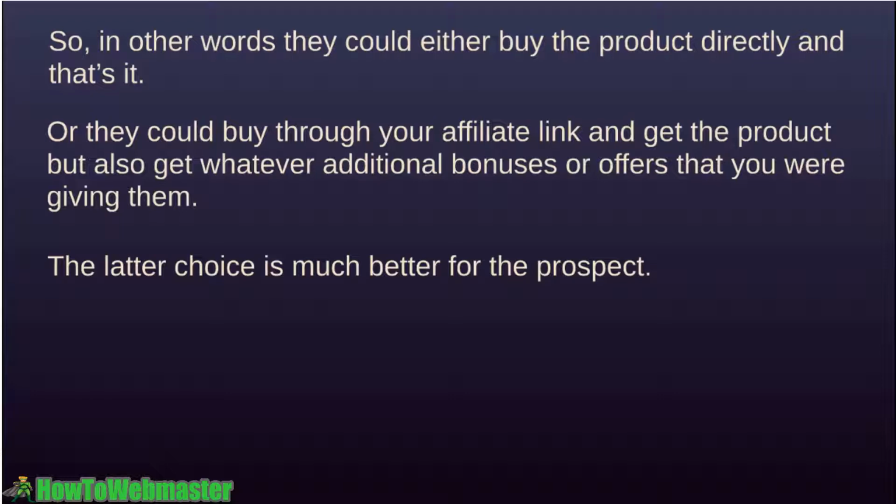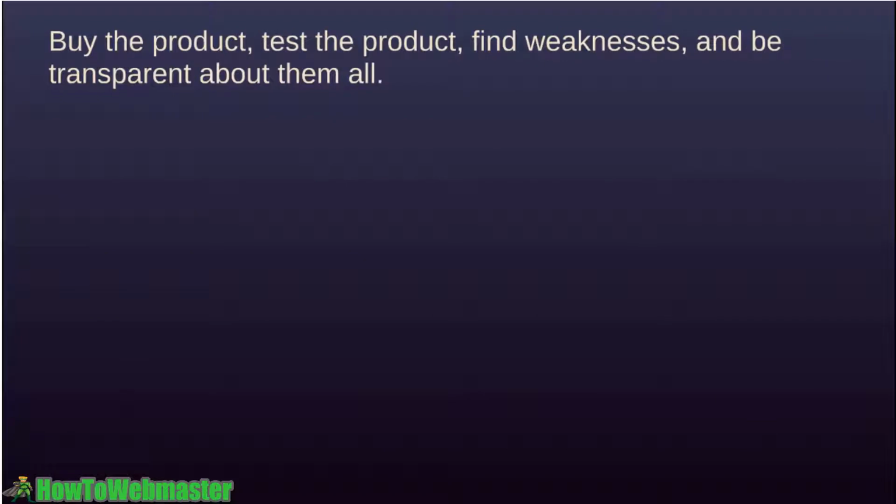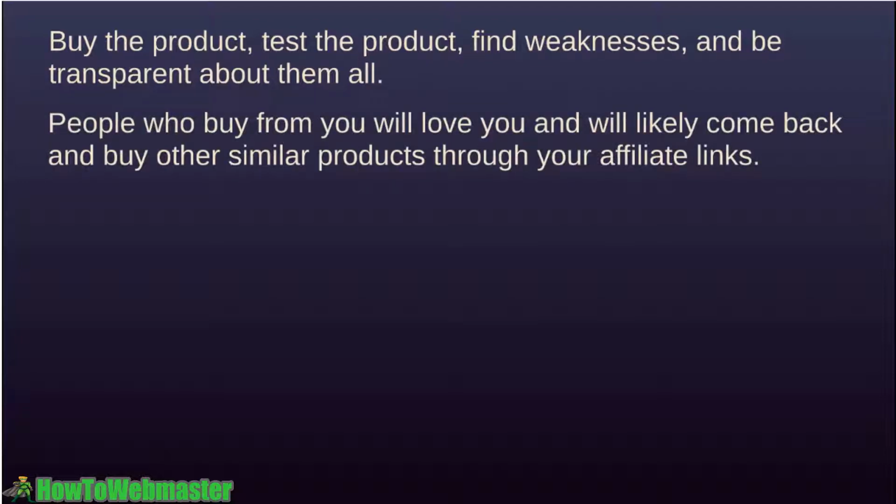I can't tell you how many times a lot of people have bought the product and came back and said, I wish I knew about your bonus, right? Plus, realize this, like I said earlier, as super affiliates, we've come to the realization that most people really don't review the product rigorously. They might glance at it, but they don't review it rigorously. And thus they come out with bonuses that really don't convert or have nothing to do with the actual product itself. But because now you know the secret sauce, now you know that a very small percentage of people actually do this, this is something that you can actually do. So you need to buy the product, test the product out, find the weaknesses and be transparent about them.